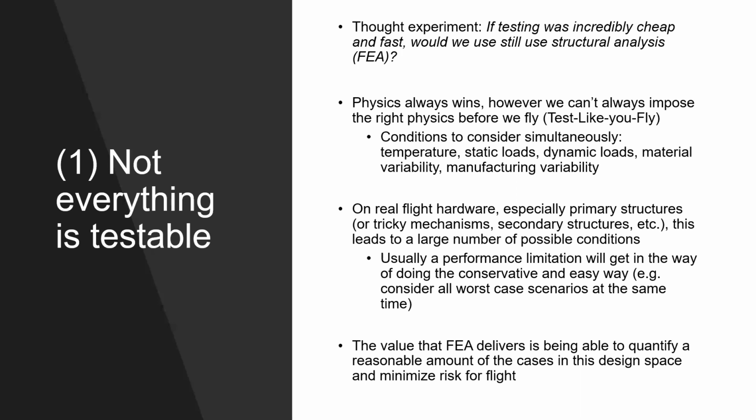So the thing to remember is physics will always win. I like thinking about it this way: you can't beat physics. If we consider all the different combinations we have to cover, meaning test like you fly, with the right temperatures, the right structural loads, which could be a ton of different combinations, and dynamic loads, plus the part side of it, so material variability and manufacturing, your part's going to fail if it's not designed to meet those requirements.